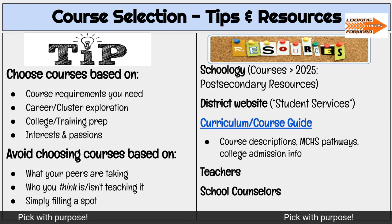We don't want you guys taking classes just based on which teacher you think is going to be teaching a class, or what your friends are taking. We want you guys choosing classes with intention. As far as looking up all these options you have for classes, Schoology has a lot of resources, the list of classes, and career clusters, just different ways for you to help choose your classes for junior year.